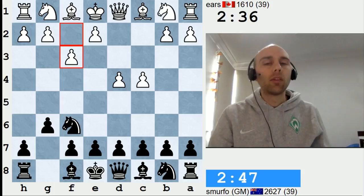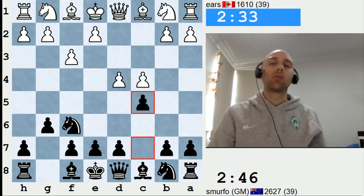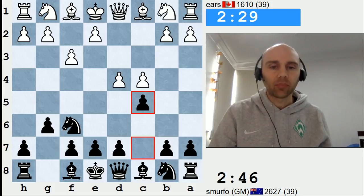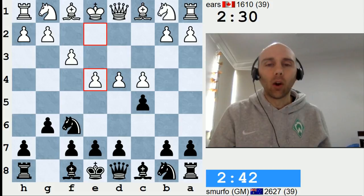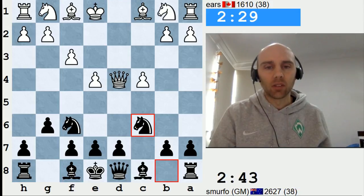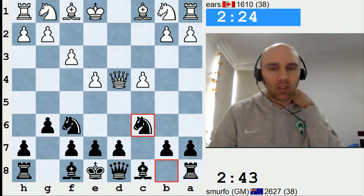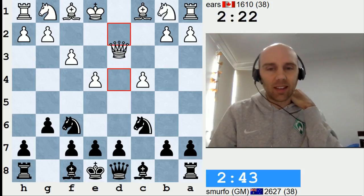I feel that I've almost got Ears sort of sussed out a bit these days. We've played quite a lot, and once you've played a player a few times, obviously we've never met, but I get the feeling that I know the way that he operates a bit, if I can put it like that. So that gives me a bit of an advantage in these positions. So I'm going to transpose into this Moroxy Bind type structure, which I'm not sure is his cup of tea.